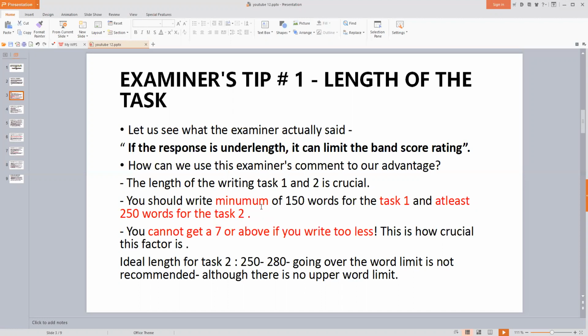Minimum means it shouldn't be less than this, okay? So you must write at least or a minimum of 150 words for task 1 and 250 words for the task 2. Why is that important? Well, I just told you what the examiner said. If the response is under length, it can limit the band score rating. So it means that you cannot get a 7 or above if you write too less. Okay, so you understand how crucial this factor is.